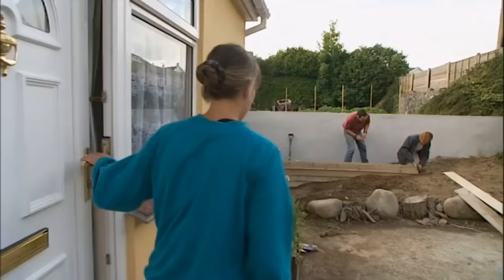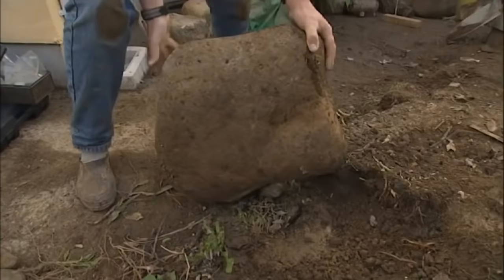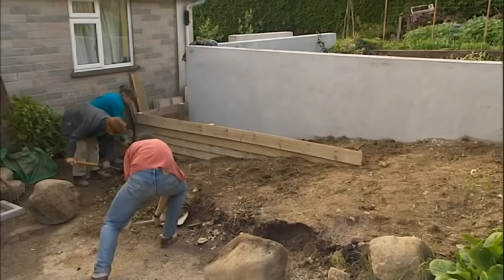Wow, that looks really, really good. Very impressed. We've got a hell of a lot to do then, haven't we, before these guests arrive. Yeah. We think that the bed at the front can afford to be narrower than it is, so we're using the soil from there to backfill the new raised bed.